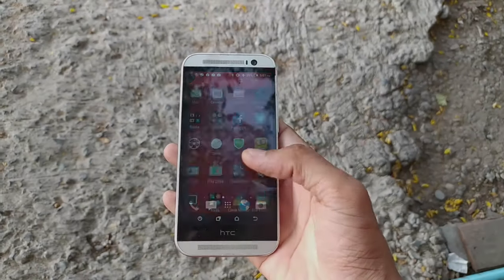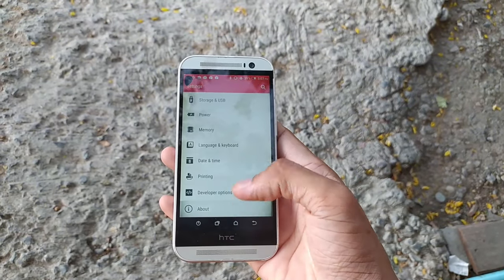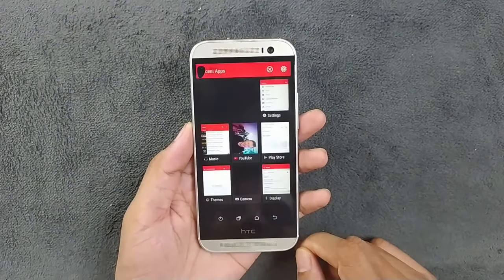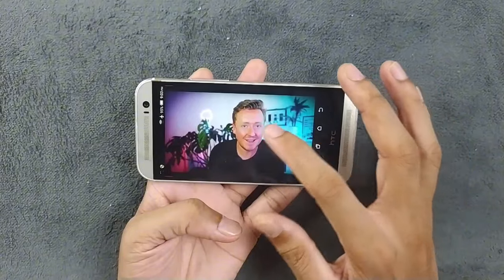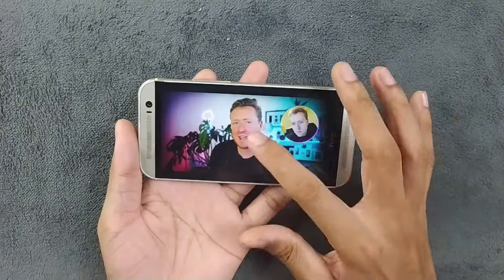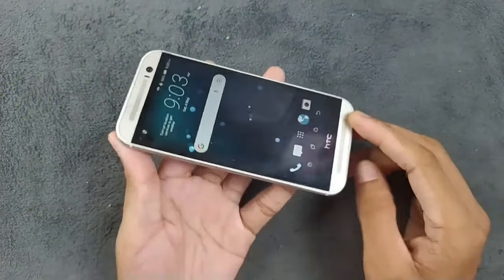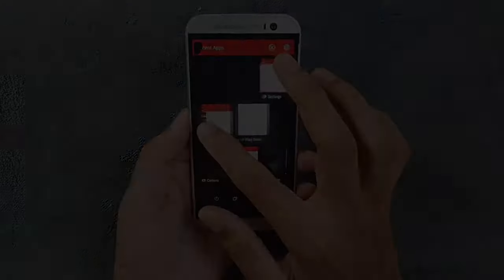Now, let's talk about the specs. Back in 2014, this phone was a powerhouse, featuring a Snapdragon 801 processor paired with 2GB of RAM and 16GB of storage. And the display here is a 5-inch Full HD IPS display. It still holds up well with its vibrant colors, sharpness, and decent brightness, although it may not scream modern in today's bezel-less era.